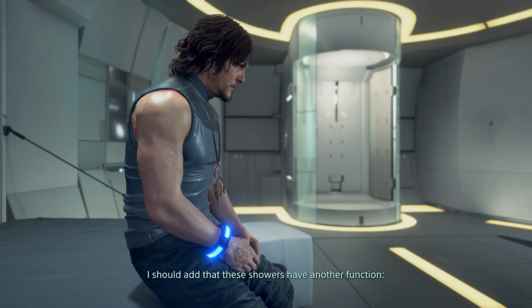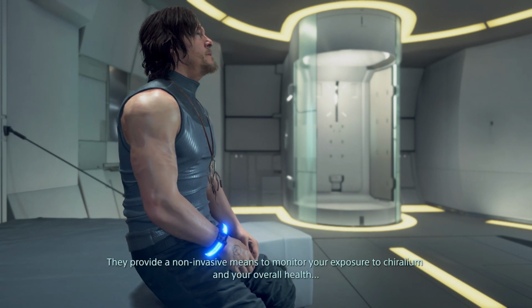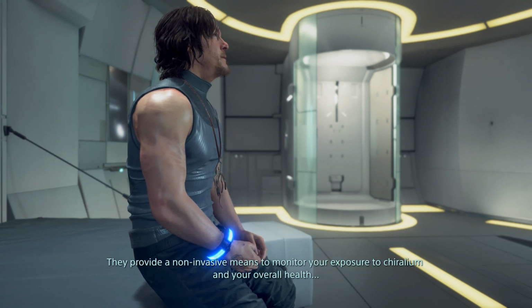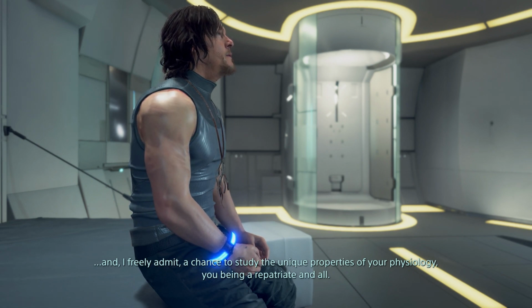I should add that these showers have another function. The collection of blood, hair, fluids, and other natural waste products. They provide a non-invasive means to monitor your exposure to Chiralium and your overall health. And I freely admit, a chance to study the unique properties of your physiology, you being a repatriate and all.